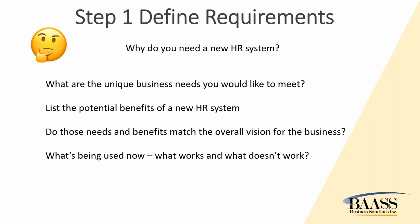Step 1, define the requirements. It's a big project to define your requirements, but it'll help you bring clarity to this journey for yourself and for the decision makers. Define your business needs. These are unique to your organization. Make sure your vision fits with the strategy of the organization and list the ways that the new HR system can help achieve the overall goals of the business. List the benefits that new HR technology can bring to your business. Analyze how the current system meets or does not meet your business needs.